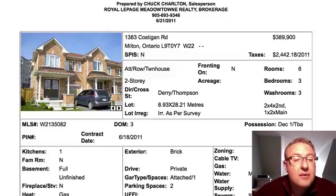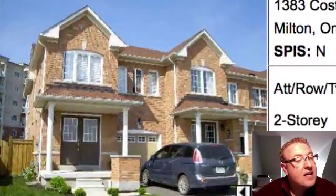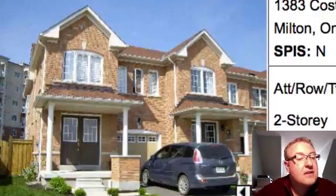Now, 1383 Costigan. You'll notice that this condo building, the address is 1379 Costigan. You certainly have that influence there. You can see how that really peeks over your backyard. 3-bedroom, 3-washroom, looking for December 1st closing, which is a little bit longer than what most people expect, but I think it's still within the realm of possibility.